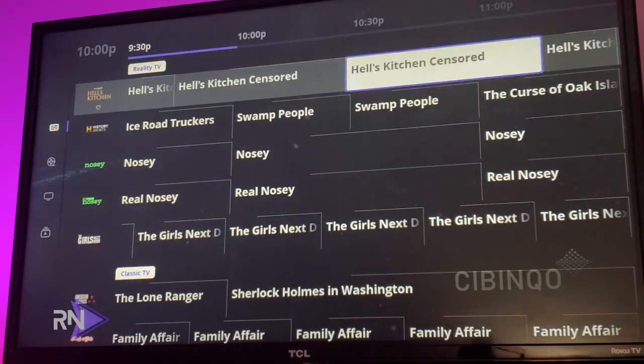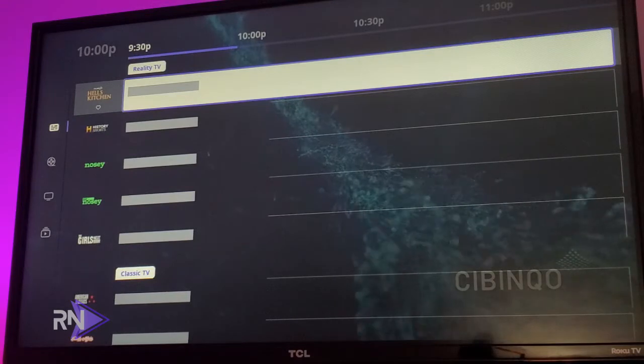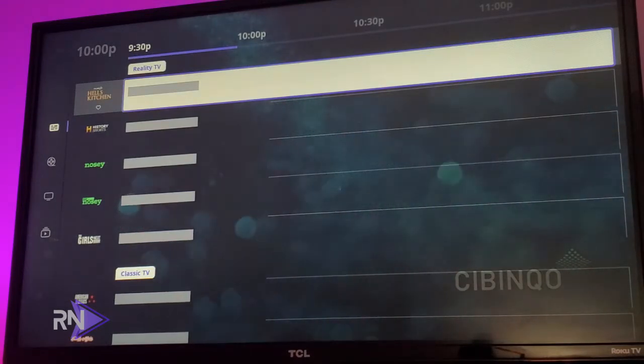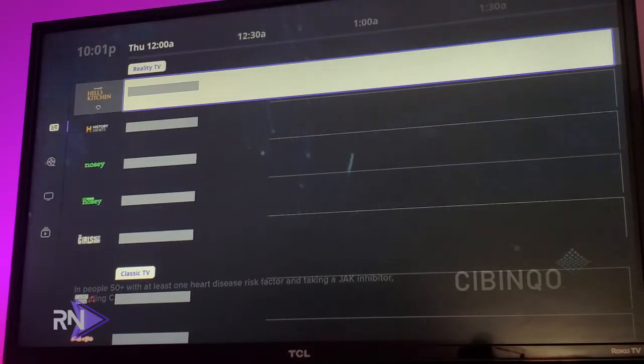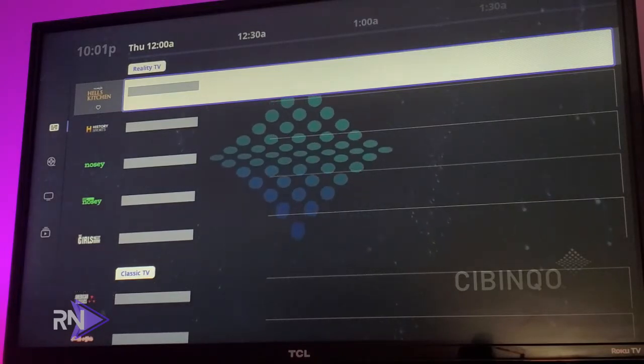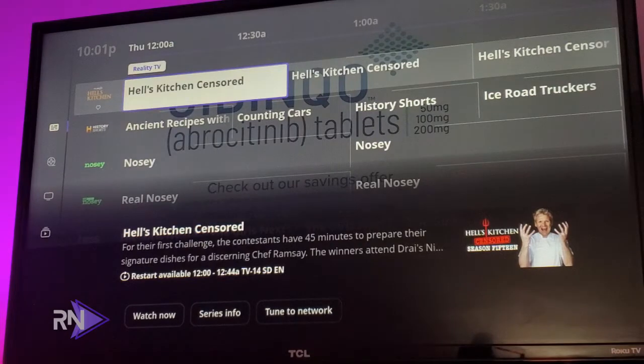You can scroll right to see what's coming up next. Again, this is a problem with Xumo that I don't like. The guide takes a long time to load up information. That's a thing I don't like right there. But once it loads up, you can take a look. Let me know in the comments if you have Xumo and you have this problem, because that's the problem I have right now.